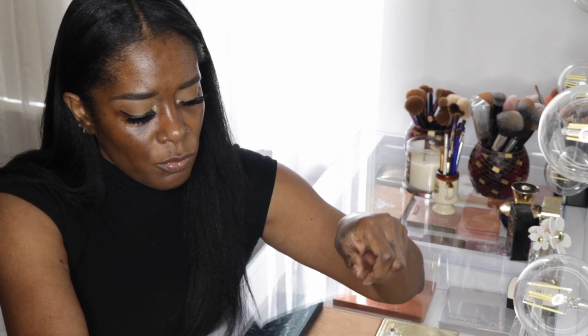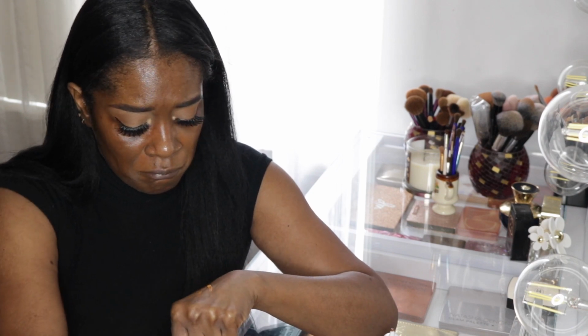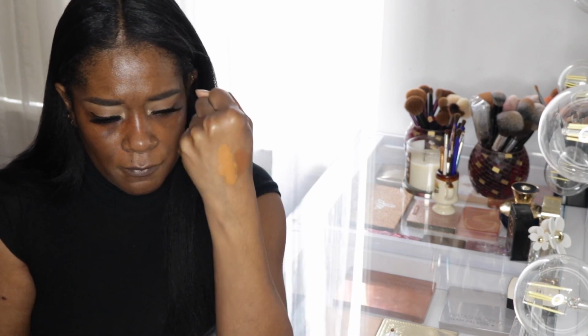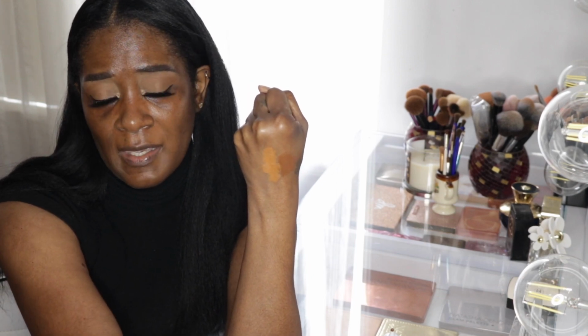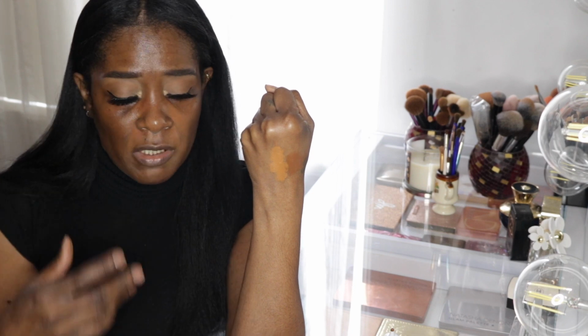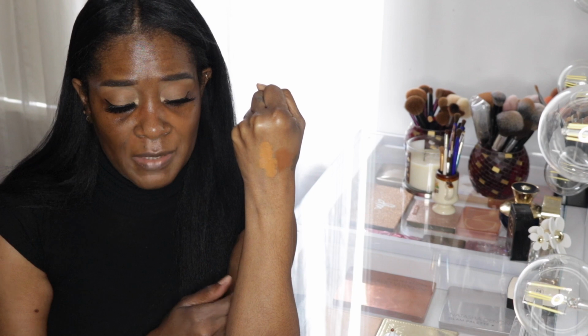Let's compare it to the Vision Cream, because they said it was comparable. And the Vision Cream, I remember, is more on the yellow side. The Vision Cream has more of the description that they have for this, the warm golden undertone. Oops. See? So look at Vision Cream. They're not the same shades, guys. So they have this as if you wear Vision Cream W06, that you should wear 20W. No, that's wrong. So just, you know, in case you were wondering.